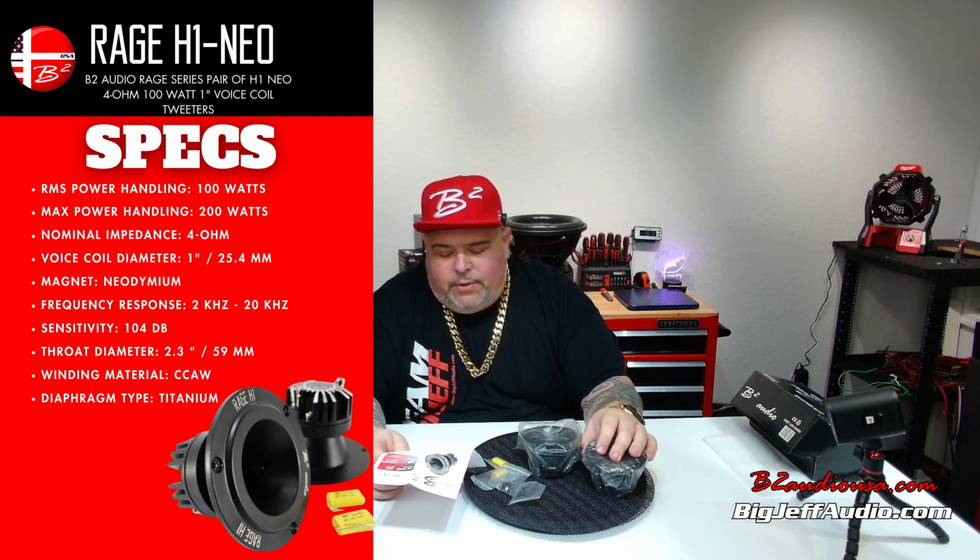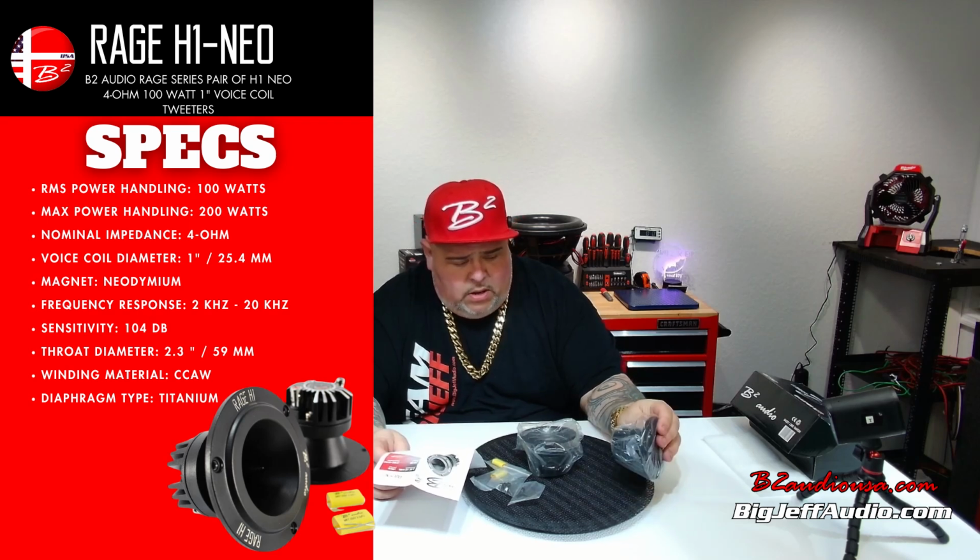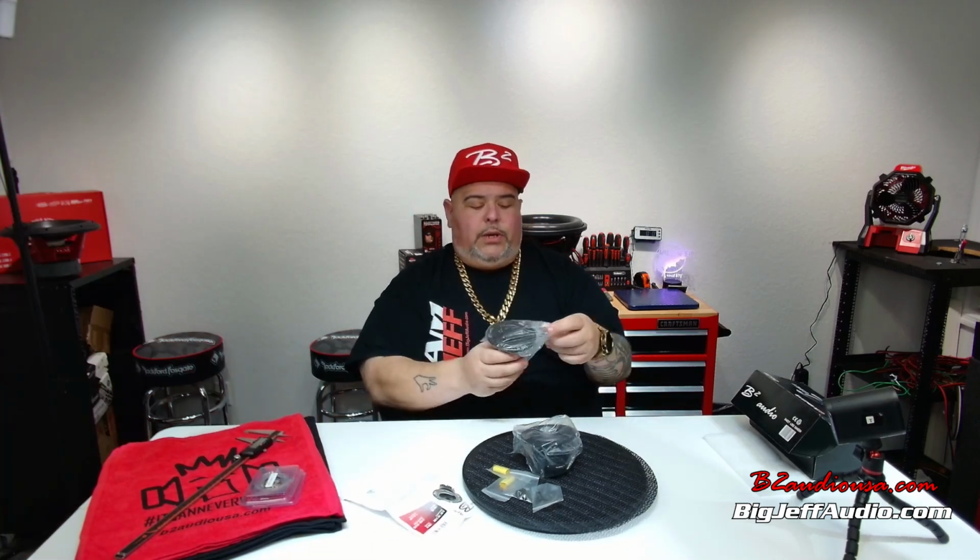And overall diameter is 3.85. And the bolt circle diameter, basically where you would bolt it in, you could cut it out a lot smaller. I'll get you that measurement. But open these things up.